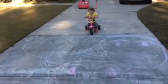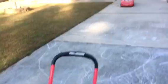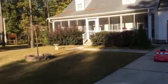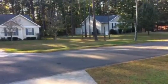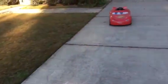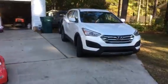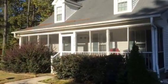Hey, buddy. Papa. Xander. Let's turn around, curly head. Can you hear that? Yeah, it's doggy.